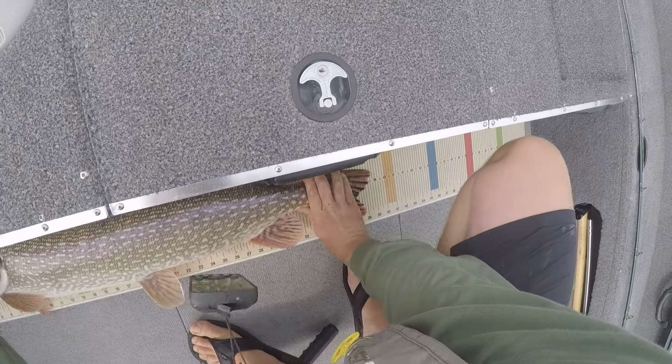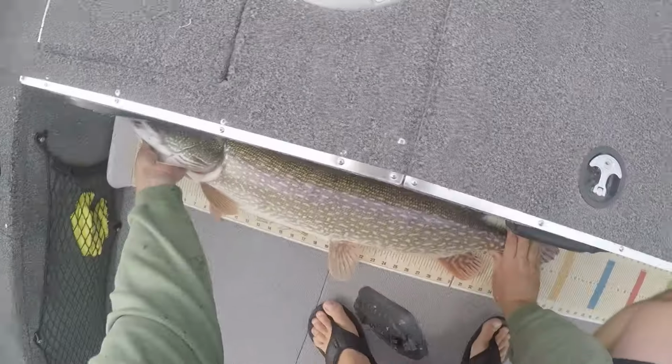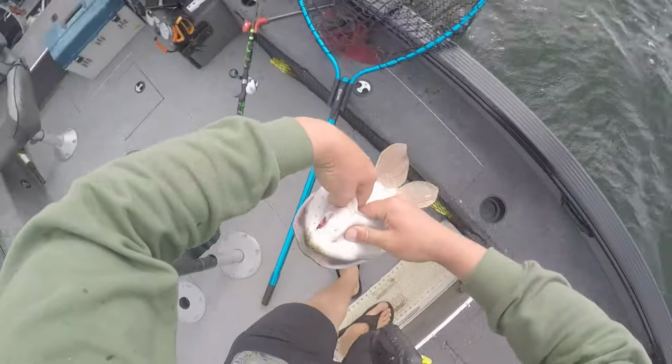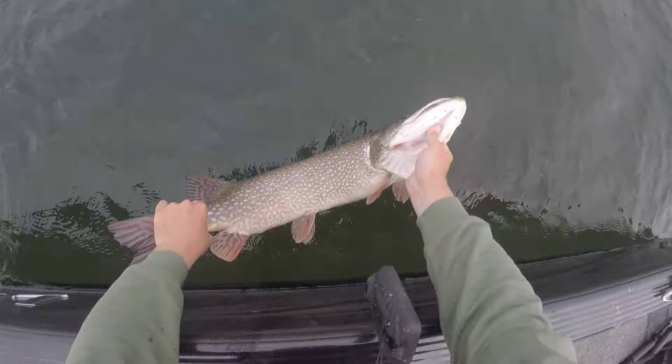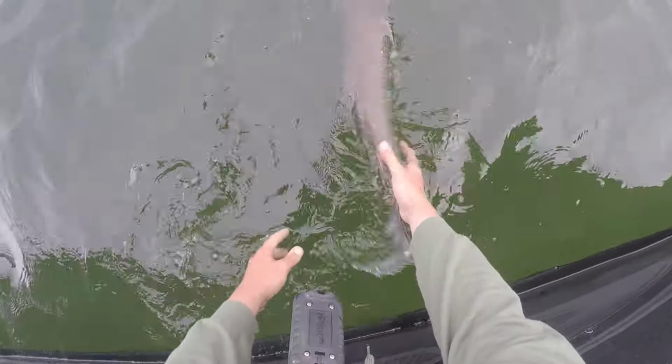This is a 39-inch pike. 39-inch pike for the second fish of the day. Not a bad fish by any means. To me, that's a nice fish for second fish of the day. Look at that. Wow.